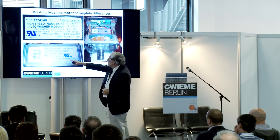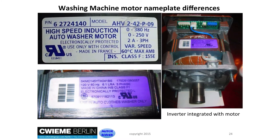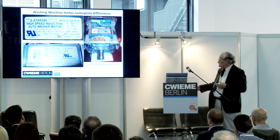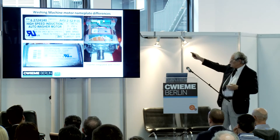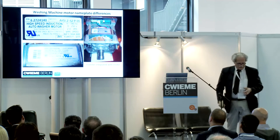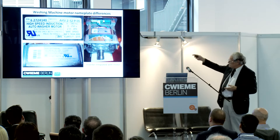This one just says, use in automatic clothes washers only. Auto means automatic, because they don't have room for the whole word on a nameplate. So that's how they deal with it. And there's a picture on the right of a washing machine with the electronics mounted right on the back of it, see? But there's not much in there.